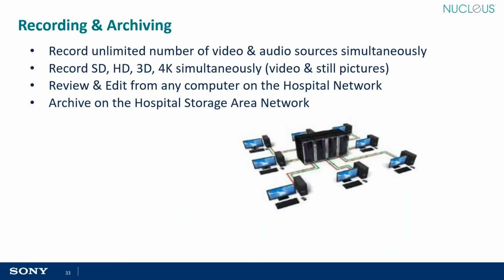Every one of our sources can be recorded or not recorded. So there is no limit on the number of recordings that we can do. And all of that goes to the back-end storage area network that's maintained by the hospital. So the hospital has full control over all the patient information. It's not something that Sony holds on to. It passes through our system, but is maintained directly by the hospital.